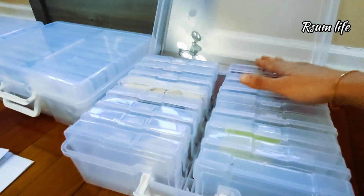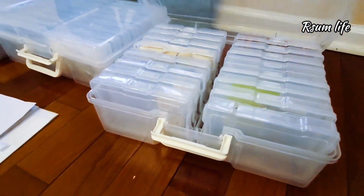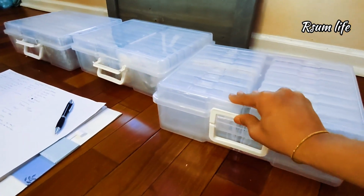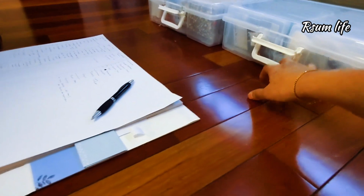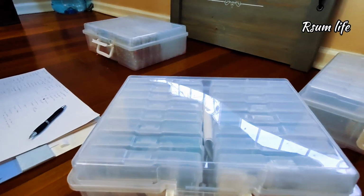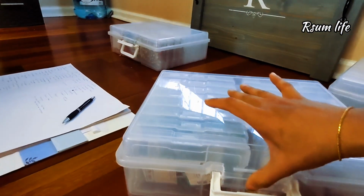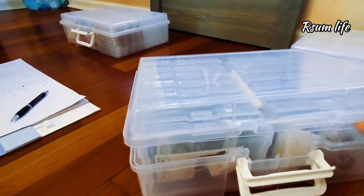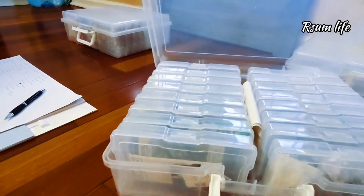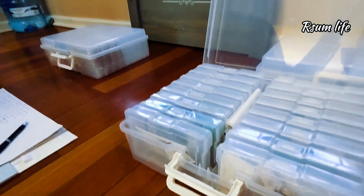Okay, so that's about all this box. And see how organized it is, right? So now I know what is in each of the boxes and where exactly it is. So let's go to the next box. Should I name this video Seeds Haul? No, Seeds Tour. Like a house tour, right? Let's see how that goes.